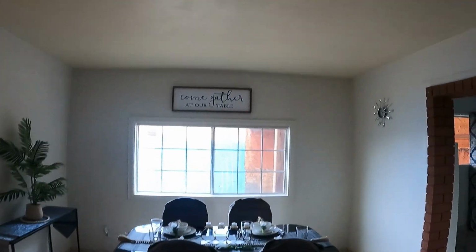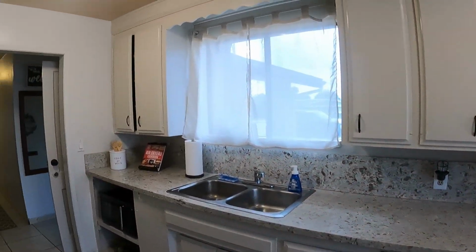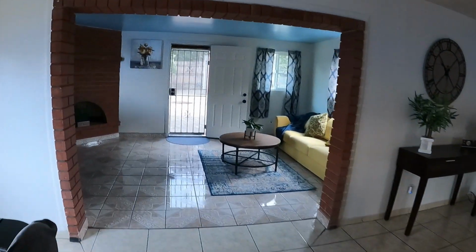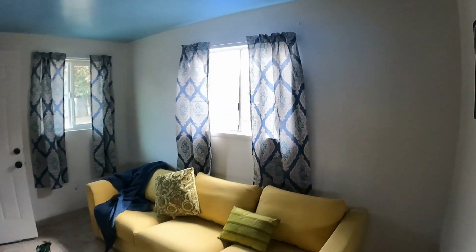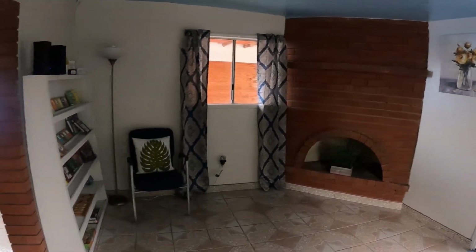All right, I just did a quick walkthrough. I gotta say, you're gonna be happy with what you're about to see. Here's our family room, dining room, 2-in-1 smoke detector and carbon monoxide detector for your safety. Here's our kitchen, freshly painted. New light fixtures, or I should say newer light fixtures, newer countertops. Let's go back to the family room. See right out to your backyard. Fireplace. Here's the backyard itself.